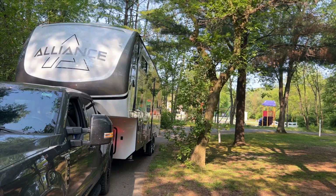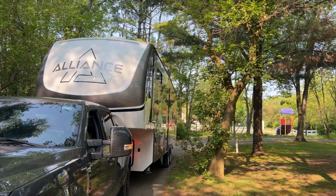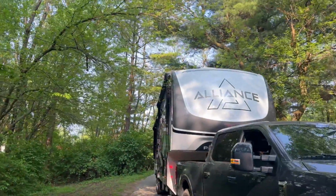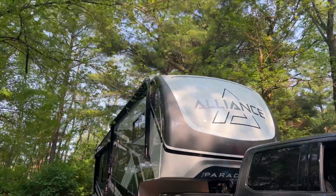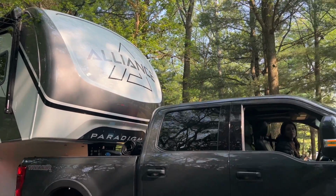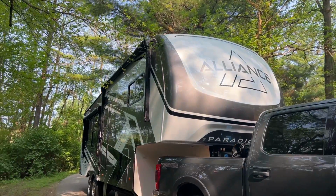At our very first campground, when we brought our fifth wheel home, there were multiple trees that we had no way to get around that were just gonna scrape right along the side of the RV. And luckily they were just soft leaves and things like that, but you never know when there can be a very sharp branch.